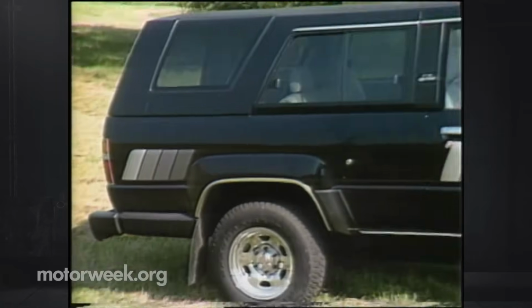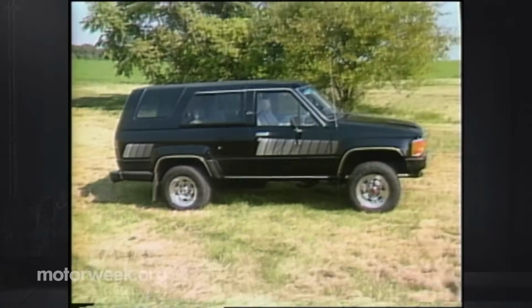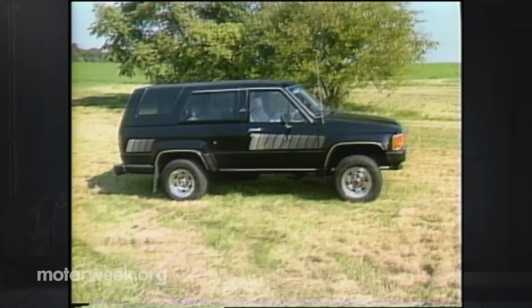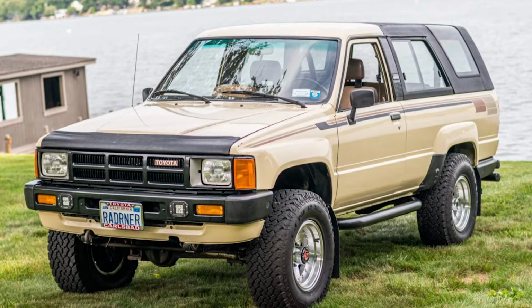The first 3 colors that I'm about to list were made for 2 years only, and then the last 2 colors on the list were only made for 1 year, and the last one will be the rarest color of them all. So first off, we have cream, and this was made from 84 to 86.